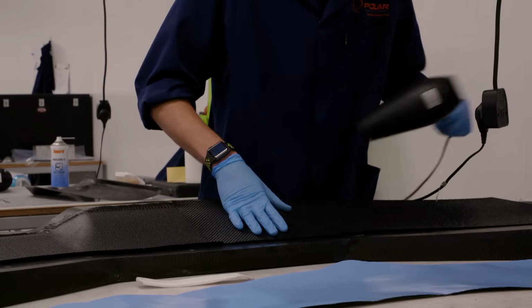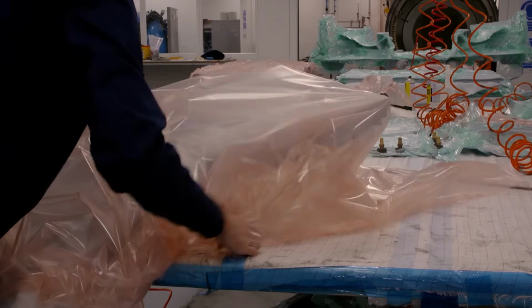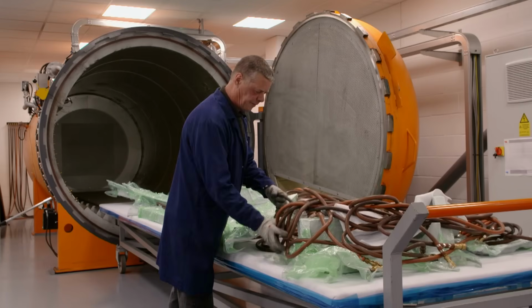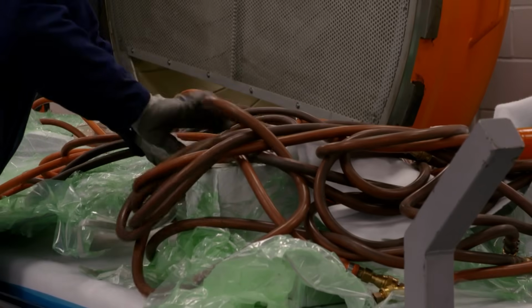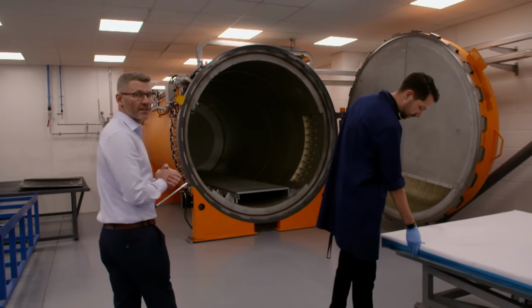To evenly and firmly bond the layers together, the wing is vacuum packed before going in the oven. The next stage is to put it into the autoclave. The autoclave is effectively a pressurised oven that applies pressure to the part, and the heat allows the resin to flow within the part.